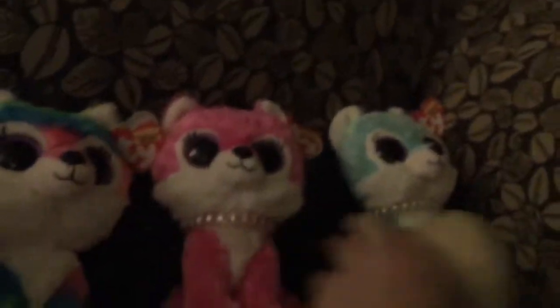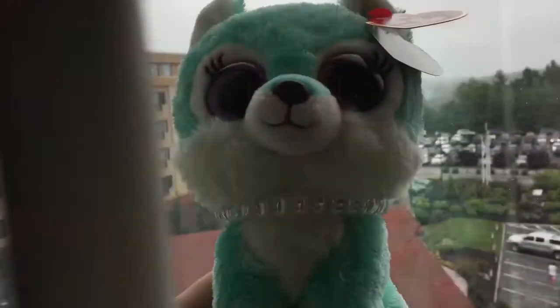And yes, these two are wearing collars. Anyway, now, time for a random Beanie Boo photo shoot.